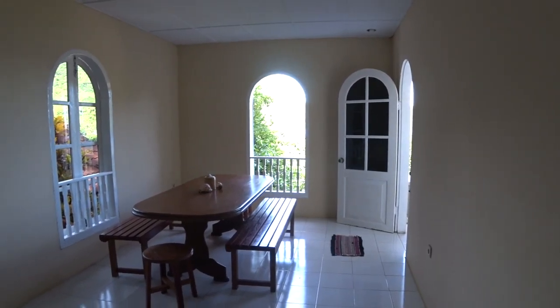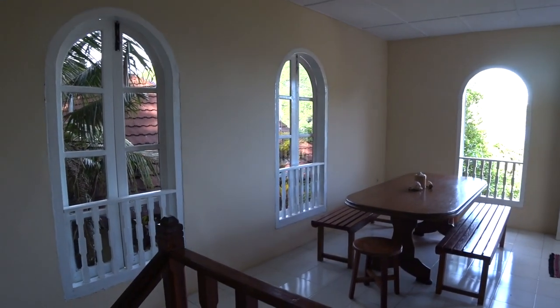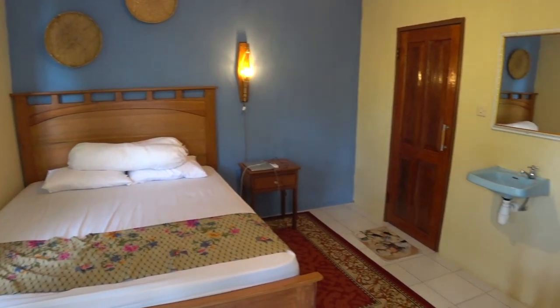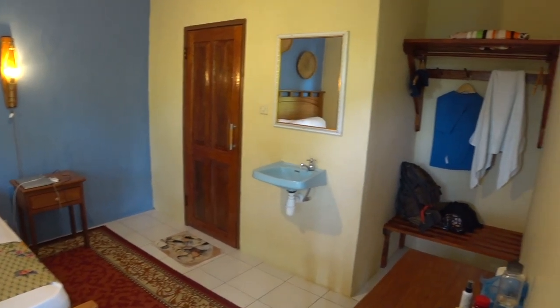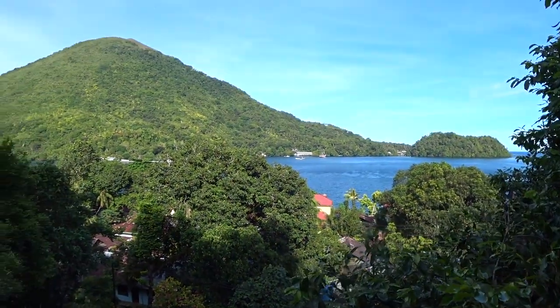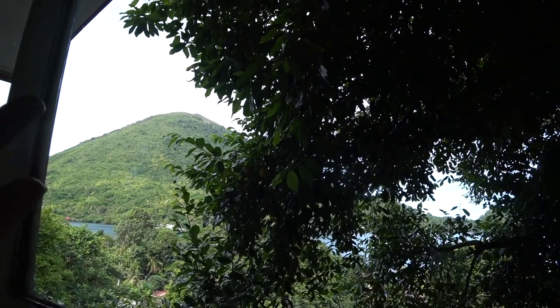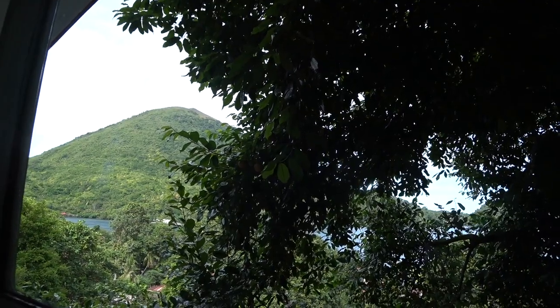Welcome to this guest house run by Eliza and Aswar. There are a total of four rooms, two on the top and two below. So this is an example of a guest house. And what's really great about this is waking up to see this every morning, and to wake up having a nutmeg tree right in front of your window.